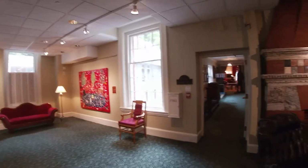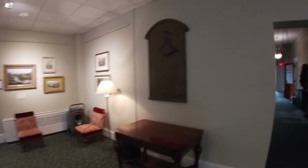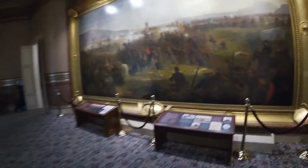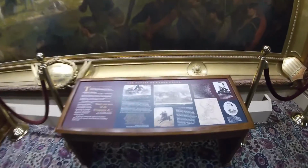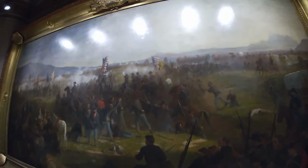I hear clapping. They said there was some kind of function going on in there. You can hear the people clapping. What was the name of this room? Do we know what the name of this room is? I think you're talking about the Battle of Cedar Creek. Check that out.